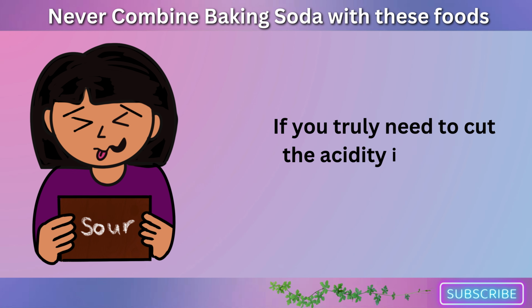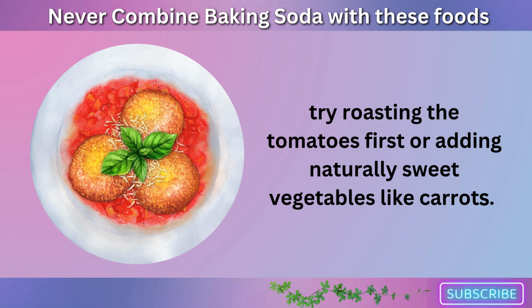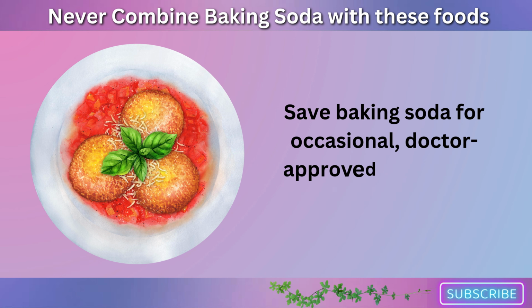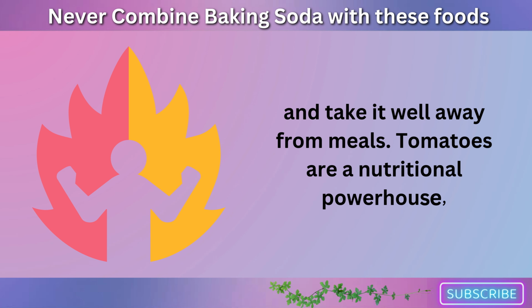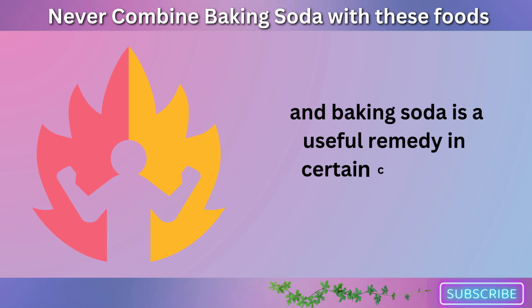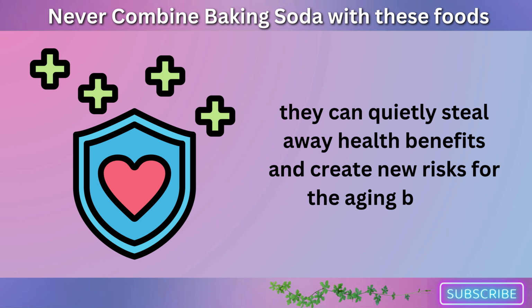If you truly need to cut the acidity in tomato dishes, try roasting the tomatoes first or adding naturally sweet vegetables like carrots. Save baking soda for occasional doctor-approved relief from heartburn and take it well away from meals. Tomatoes are a nutritional powerhouse, and baking soda is a useful remedy in certain cases, but together, they can quietly steal away health benefits and create new risks for the aging body.